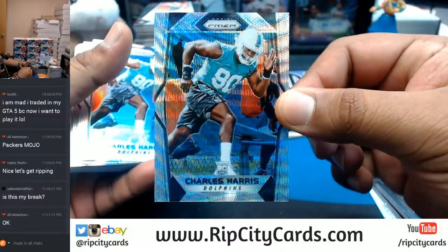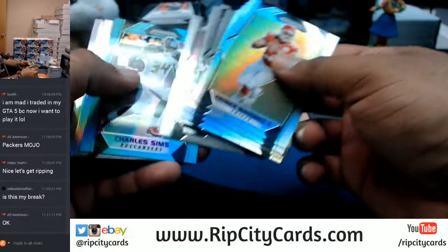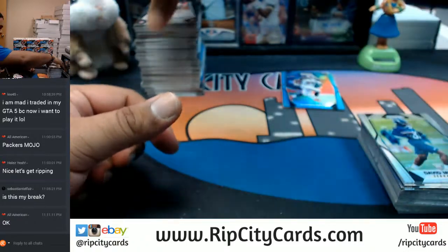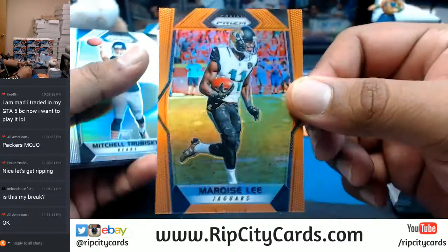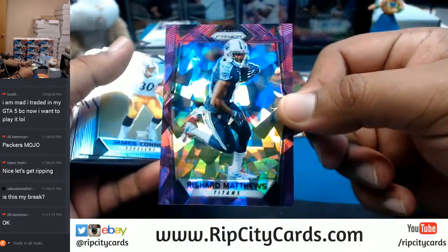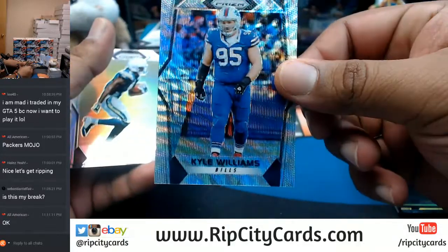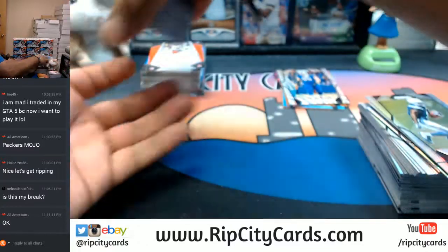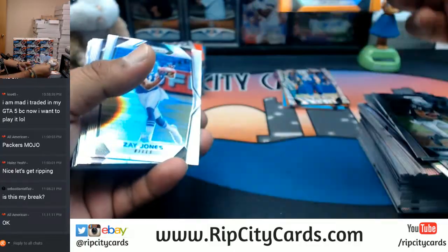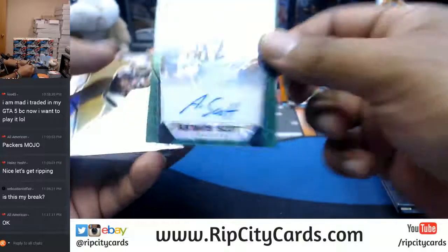Charles Harris of the Dolphins to 149. Mohamed Sanu, orange for the Falcons. Charles Sims of the Bucs, teal. I've already pulled the big names in this: Trubisky, Watson. But I'm greedy. I want to see the ones of ones. Marquise Lee of the Jags, orange. Rishard Matthews of the Titans, purple. That's the 75. Kyle Williams of the Bills to 149. Alex Smith of the Chiefs, orange, to 99. Artavis Scott with the autograph.